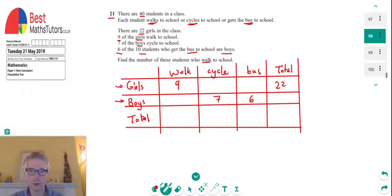And also, though, we do know that there's 2 pieces of information given here: 6 of the 10 students who get the bus are boys, but in fact, we've got 10 students in total. So we can put that in there. And finally, we've got the grand total, which is 40. So we're told there are 40 students in the class, and that's going to go in this bottom right here, which is the total of all the totals.